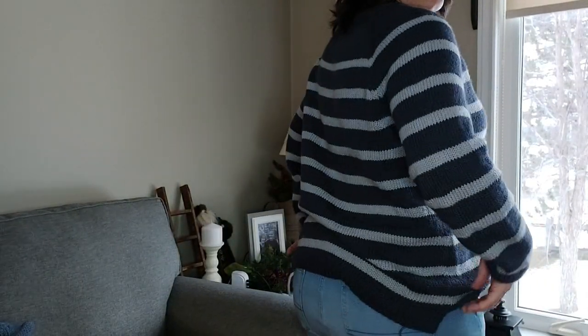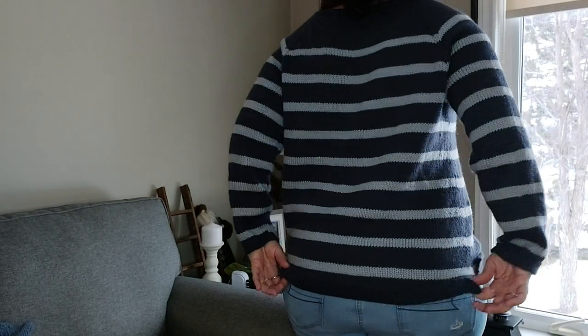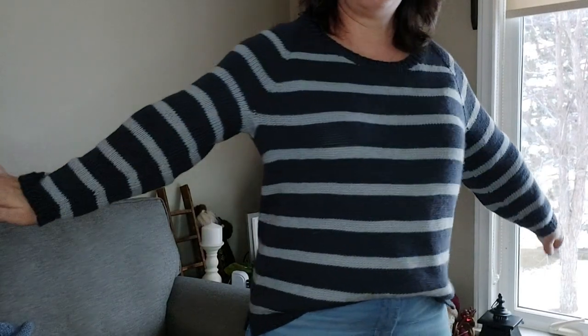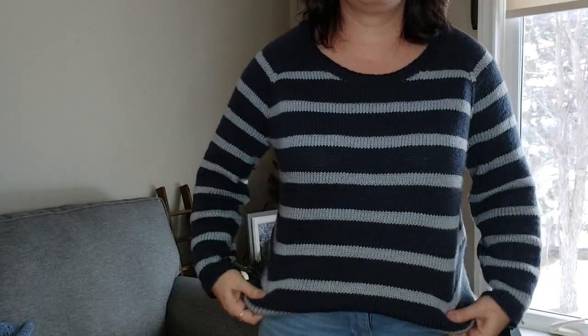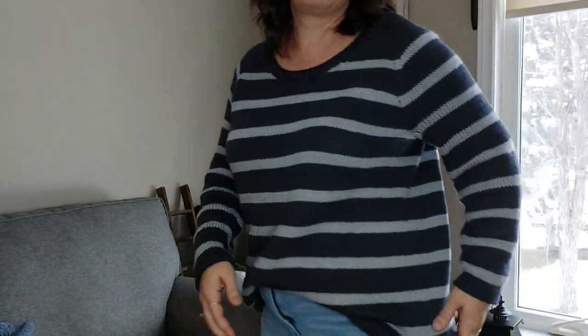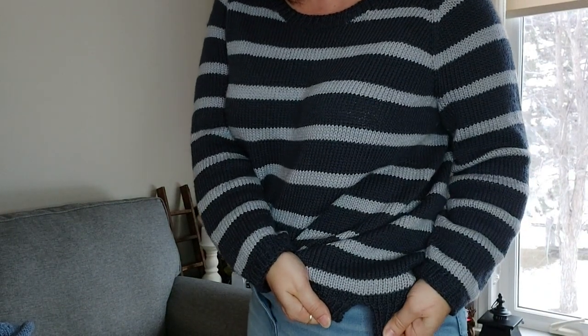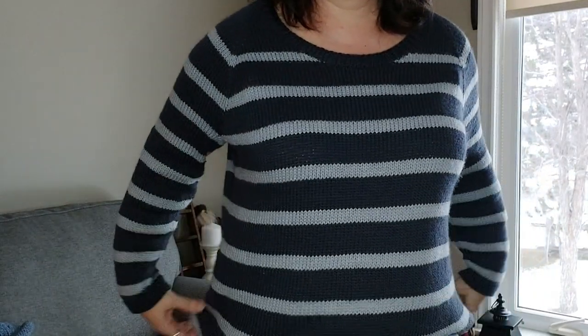And the hem, okay, so this is the hem, this is how it fits. It is so awesome. I really love it. I tuck it in a little bit, but you can wear it however. It has a split hem. I don't know if I can see that. And that was really easy to do. I had never done that before, and that was super easy.